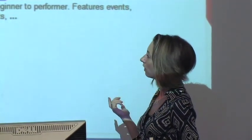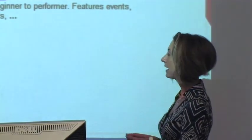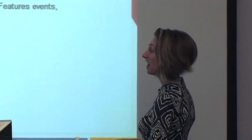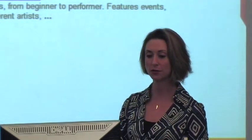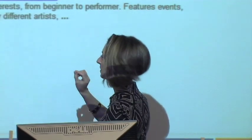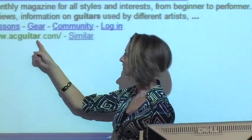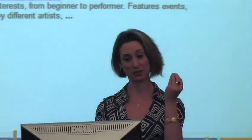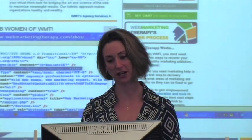Acoustic Guitar, this is their homepage title tag. And it says monthly magazine for all styles and interests from beginner to performer, features, events, reviews. It's not stuffed with a bunch of key phrases, but in their case, they wanted to pre-qualify someone to come to their site. Acoustic guitar was the most important phrase. But you'll notice when you start to do searches, this is bolded a little bit. Guitar is bolded a little bit. Guitar is bolded here. You'll actually start to see how search engines think, and they'll bold what a search engine comes up with.